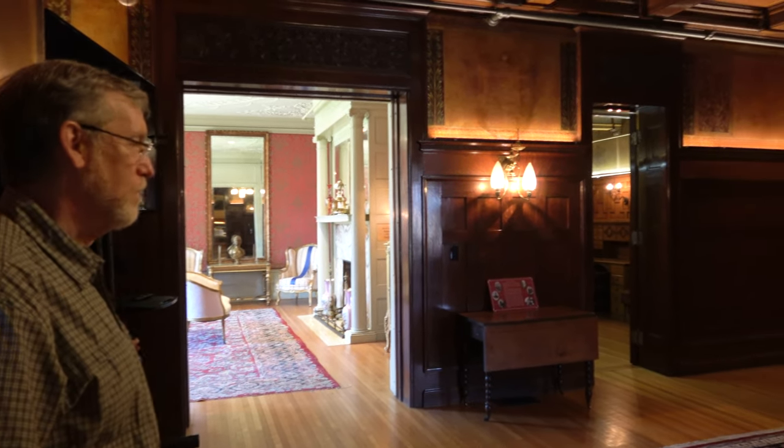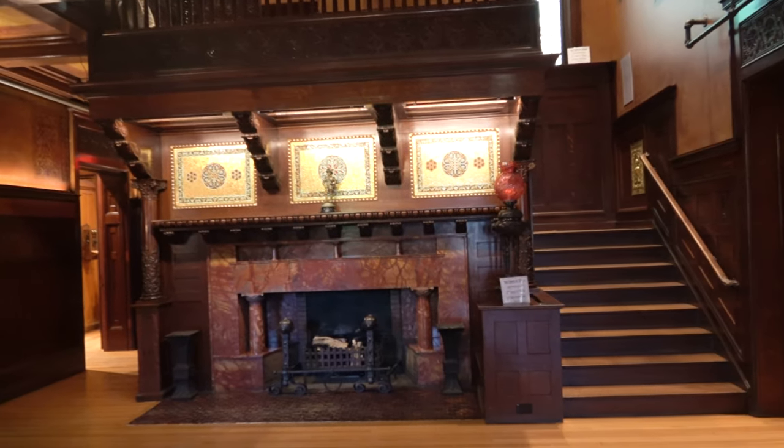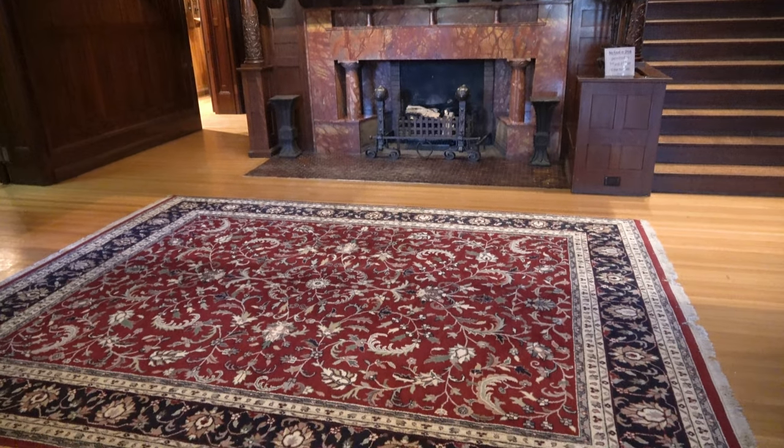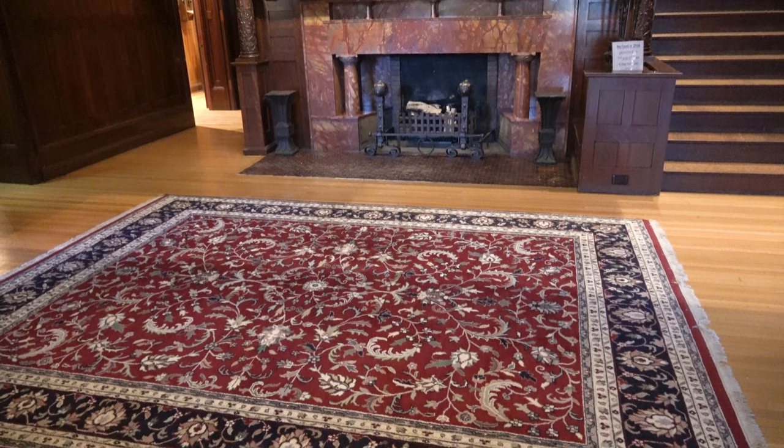One of the things that we're doing, and we'll show you upstairs, for the first time ever on public exhibit, is we are going to have the servants' quarters in the house open. So not only do you see how the millionaires lived, but you can see how the people that worked for them lived.